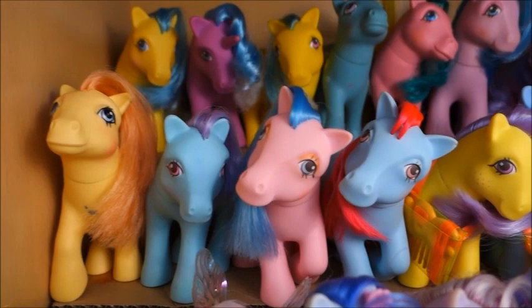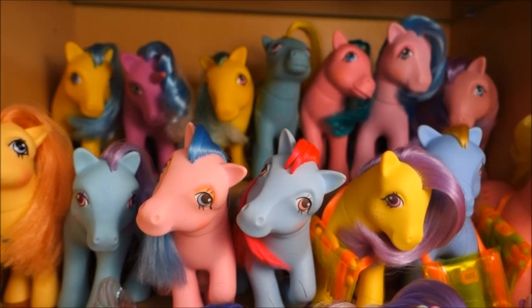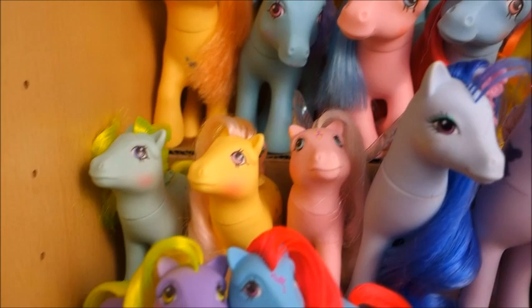I just thought of that. So there are three of the School Time ponies, two of the Cookery ponies, and then one of the Makeup ponies and one of the Flower ponies. This row is one that I absolutely adore.